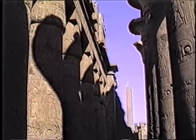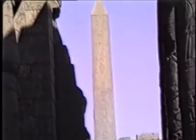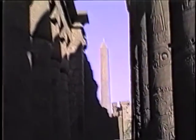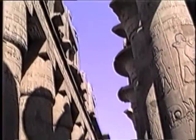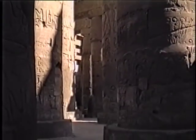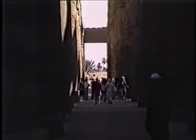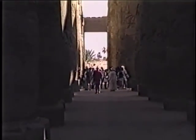This is in the temple of Karnak, looking down through part of the columns to an obelisk. Is that how big Menhir is for? No, Menhir are not obelisks. There's one over there. That's like one.